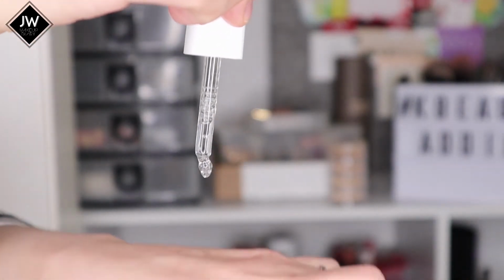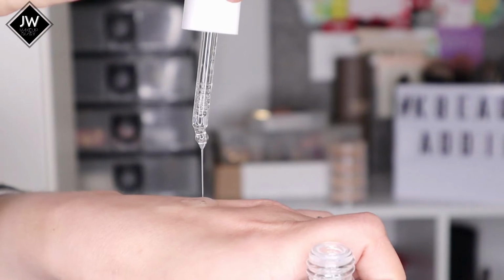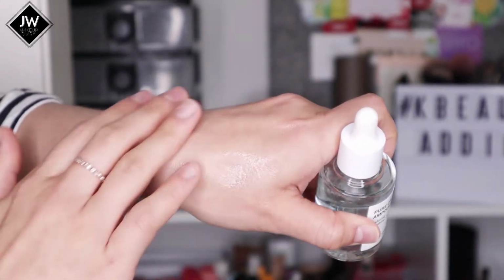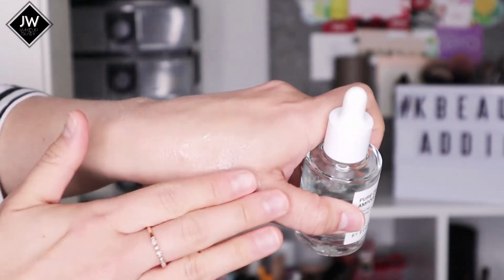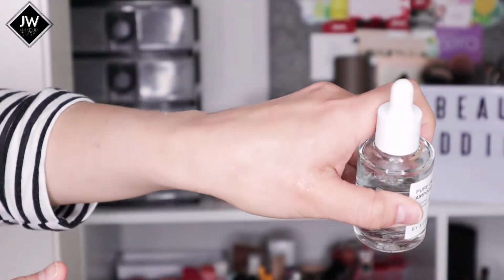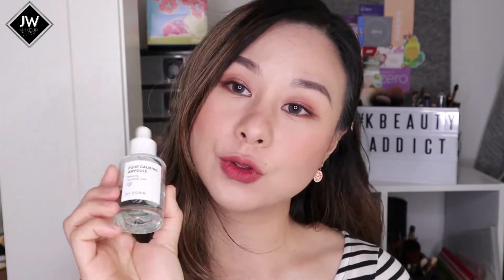I've seen a lot of people who have done reviews of this, and they have seriously seen really great results. And honestly, I love using this during hot and humid weather because it really does soothe my skin and has calmed down those angry pimples whenever I do have one. So definitely go check it out. This is their Pure Calming Ampule. So this is more for relaxing, soothing care.